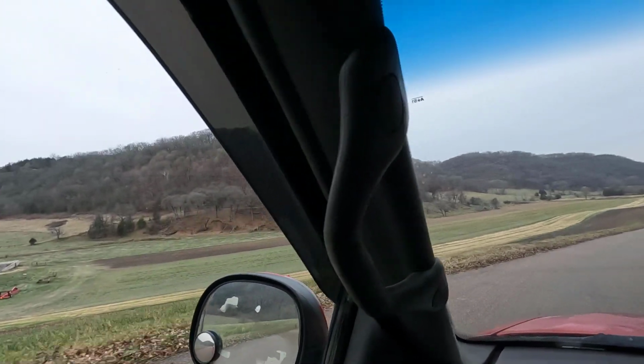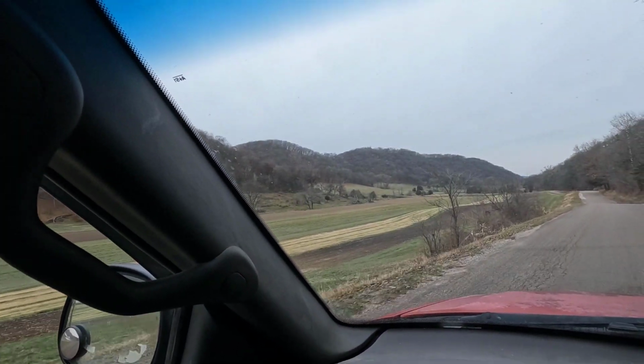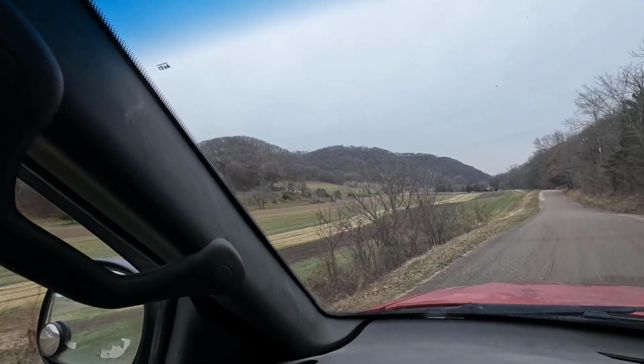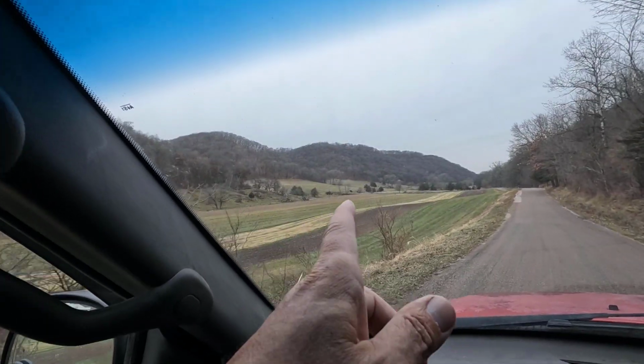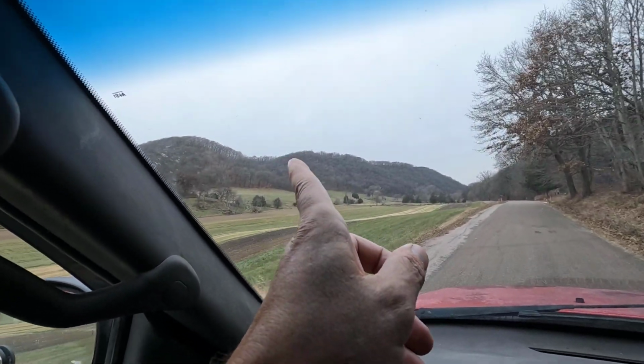All right, here's that valley. Beautiful view. A lot of the times you see eagles, bald eagles right up here. They have a nest up in the woods up there.